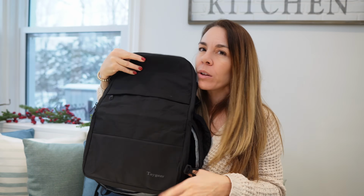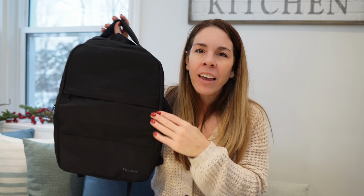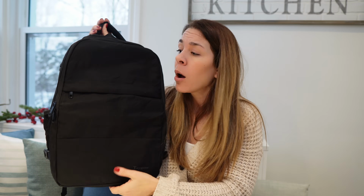So I think this is a really great little backpack for embarkation, and I did get it in this black color, but it comes in all kinds of different colors. I think it comes in pink and in gray, but I like to buy neutral colors like this, first of all because it doesn't show dirt when you're traveling, but it's also very neutral, so both my husband and I can carry this and not look silly.